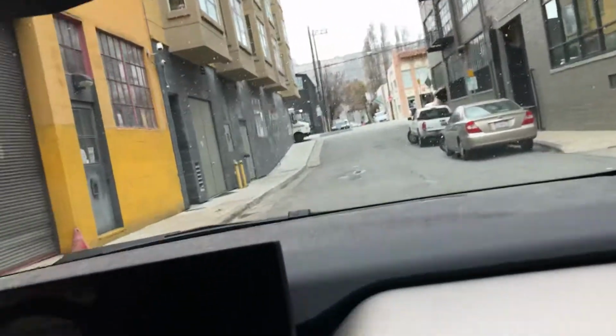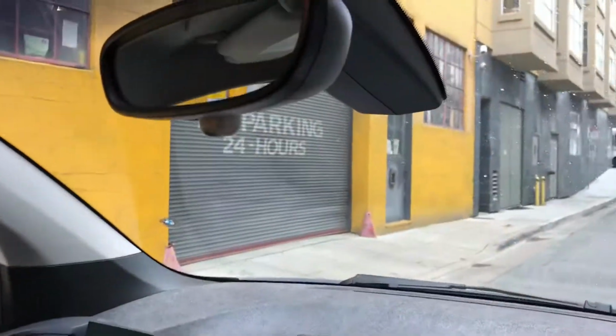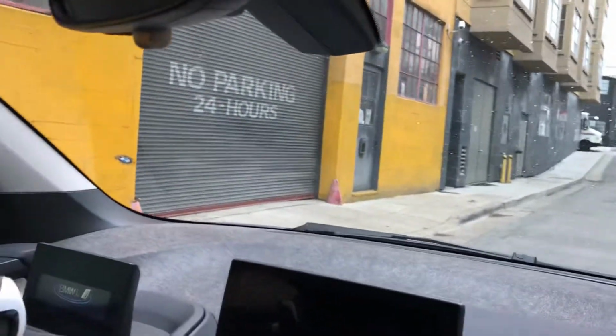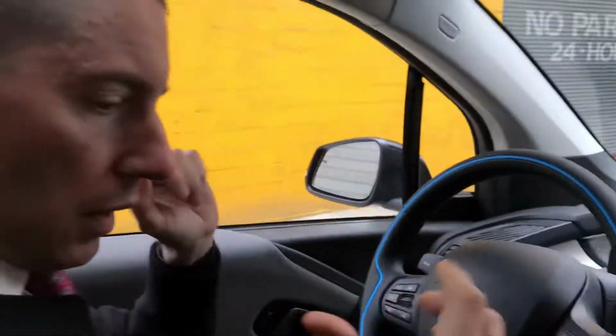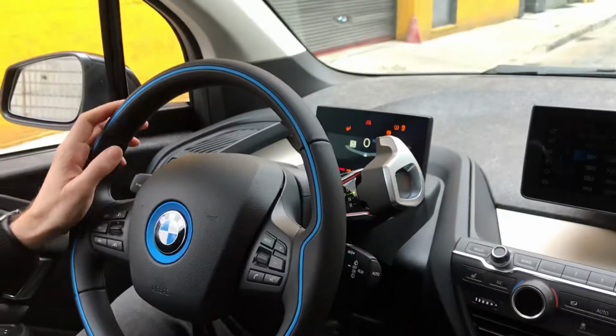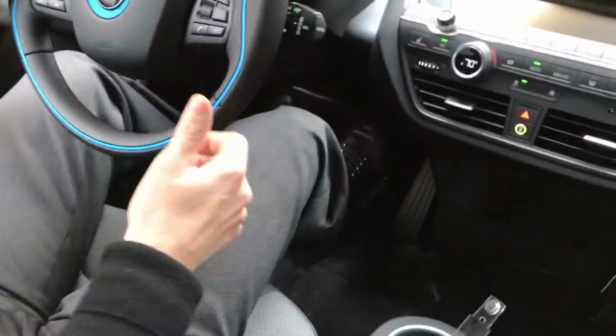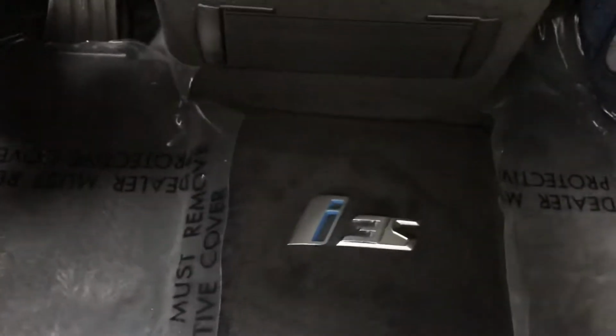So it's been a few years since this model came out. I did a few videos for the 2014 i3. The car is still virtually the same. Inside, they added that the moonroof is now available. They have this new Deka world, so the car looks just nicer in the base trim. But I wanted to drive this car specifically because it's the first S model, the sport model.